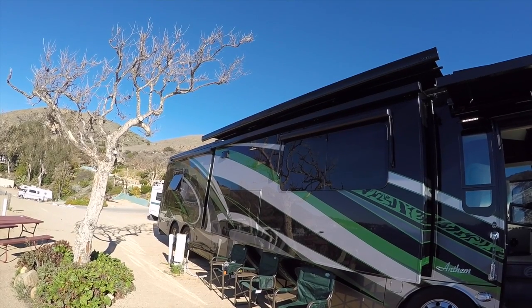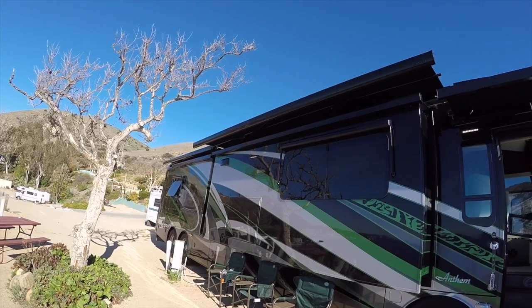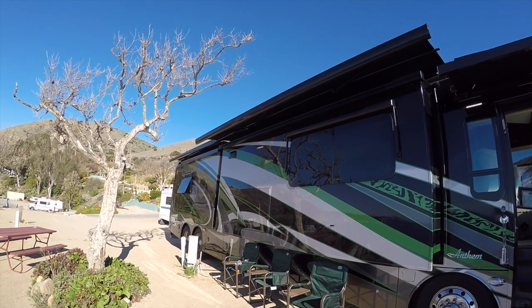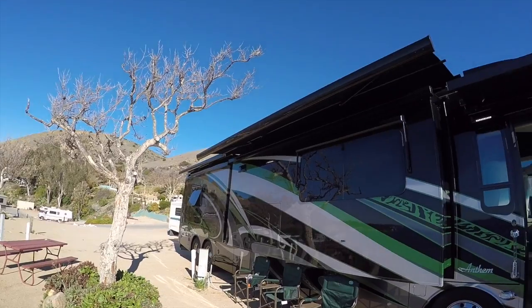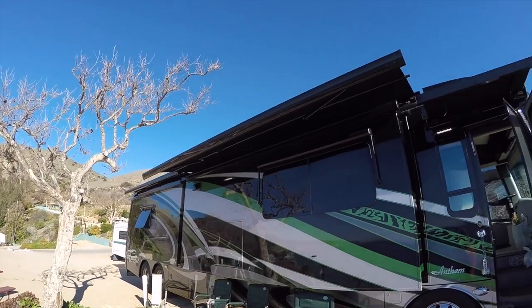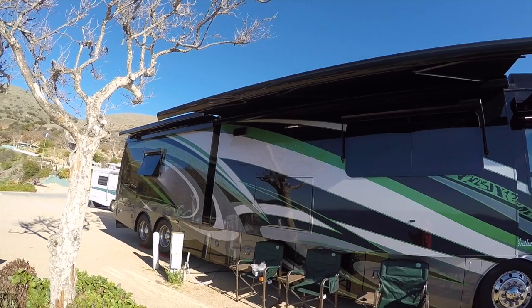I'm going to send the drone up in a minute, so you can get a better view of the campsite. On the awnings, when we put the large awning out, it does actually retract when it gets windy, but the rear awning doesn't. So I'm not sure if there's a sensor on both or just on one. So I need to check that out.